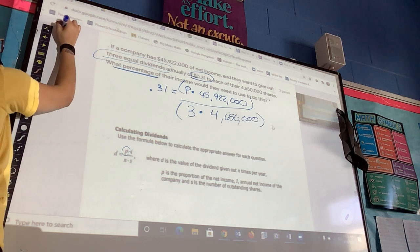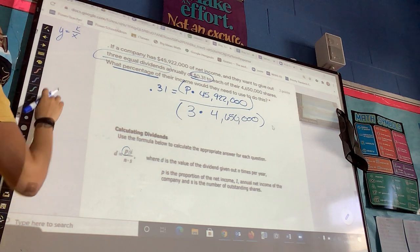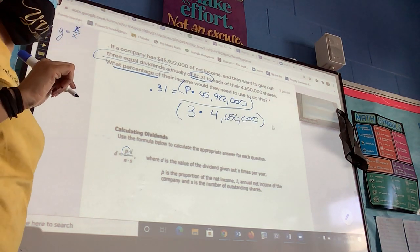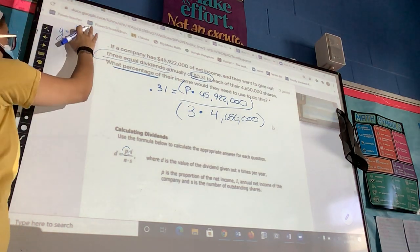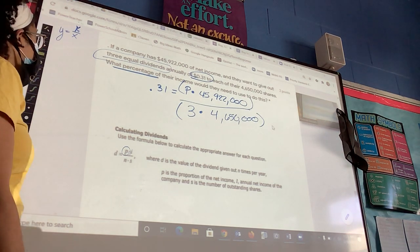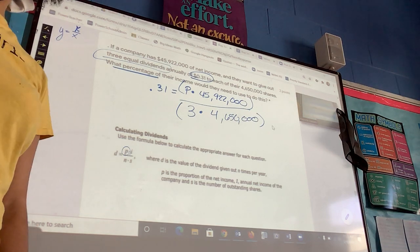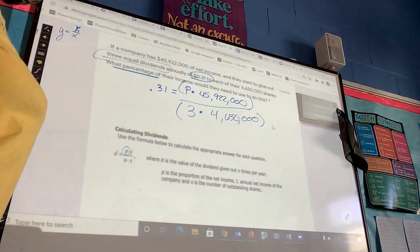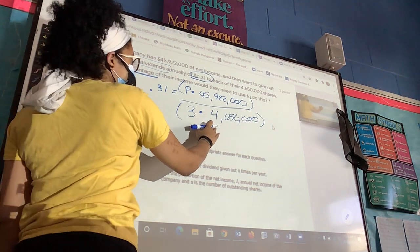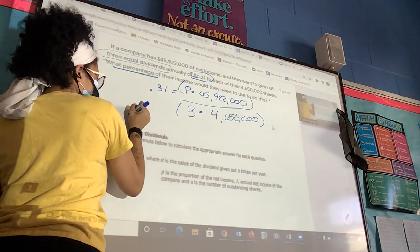This is inverse variation. So how would I get that X from the bottom? I would have to multiply by what? If I want to solve for K, if I want to solve for this top piece, what do I have to do? What's the inverse? If that's K divided by X, to solve for K, I have to multiply, right? So this would be Y times X equals K. So I'm going to do the same here. I'm going to take this bottom piece, and I'm going to multiply it to that 0.31.